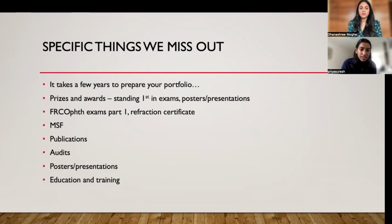Then obviously, needless to say, posters and presentations carry a lot of marks. Oral presentations carry more marks than posters. And oral presentations in international meetings carry more marks than national meetings or local meetings. So try to go higher and higher in the way you present and where you present.